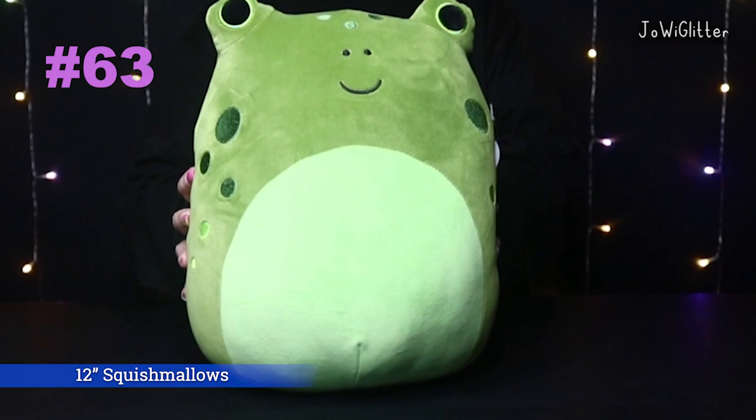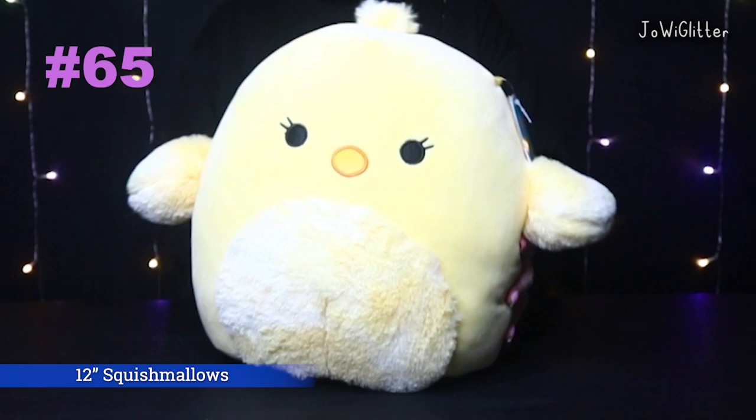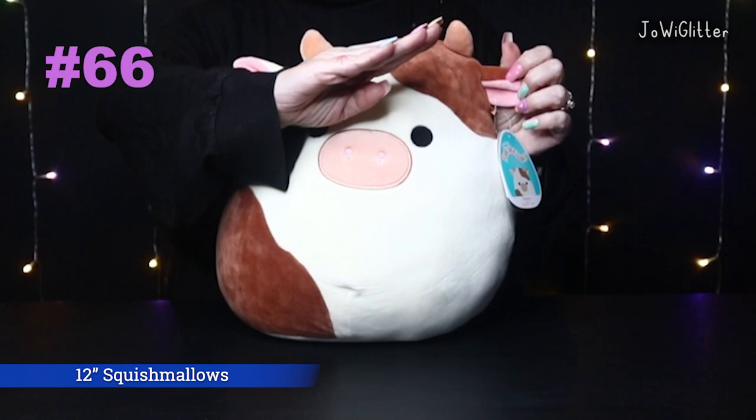She has spots, so I'm leaning towards Toad. Let me know if you know. Chanel the Cinnamon Roll, very plump, Amy the Chick, my wonky Ronnie the Cow, who kind of slants this way, and I love him. Emery the Latte? I think she's a latte. It's a coffee or a latte.